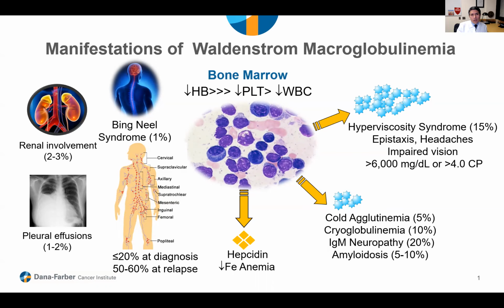And then when the spine is affected, other symptoms can occur, specifically pain in the lower back, or specific pain radiating to a specific limb, not related to these diseases. So how do we investigate these conditions? Number one, we need to suspect it. About 1% of all the patients that we see in our clinic might have this condition of Bing-Neel syndrome, but we need to suspect it so we can actually diagnose it appropriately.